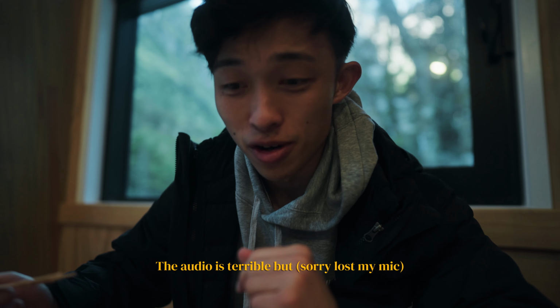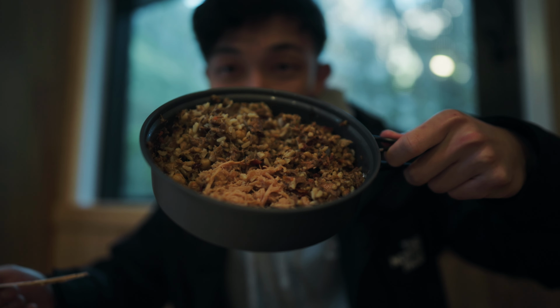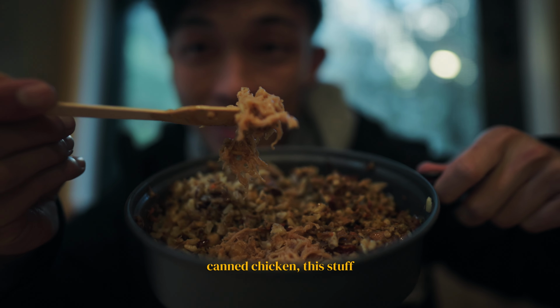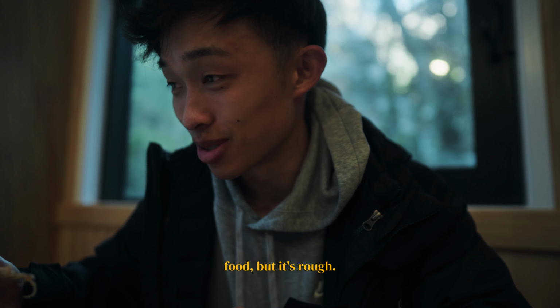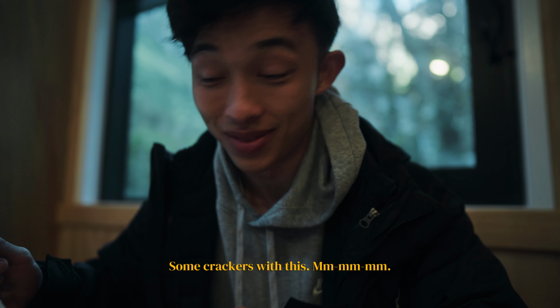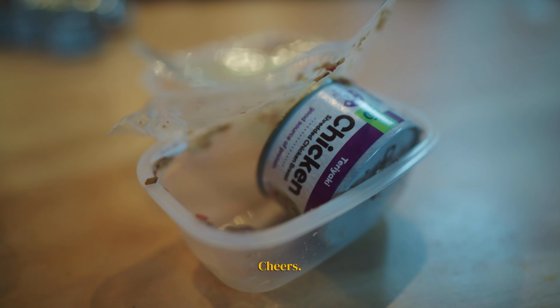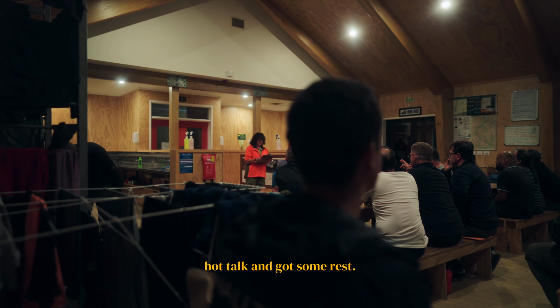Alright, we're in the hut. The audio is terrible, but this is the chef's creations right here. It's John West tuna, another rice with shredded chicken, canned chicken. This stuff is disgusting, man, but gotta eat. I'm starving. I think I brought enough food, but it's rough. I'm gonna chuck some Brits in here as well. Some crackers with this. Delicious. Cheers. At this point, anything tastes good and we mopped up the dinner. We then heard a little hut talk and got some rest.